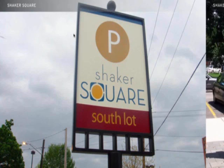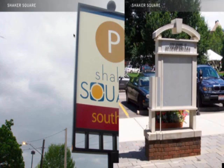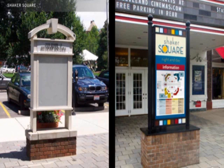So, one last sign to share. I am a really big fan of director kiosks, and you can see the before and after shot here. But I really love encouraging people to experience a place on foot. So it's generally my objective to get their car parked and get them out of the car as quickly as possible, and safely, of course.